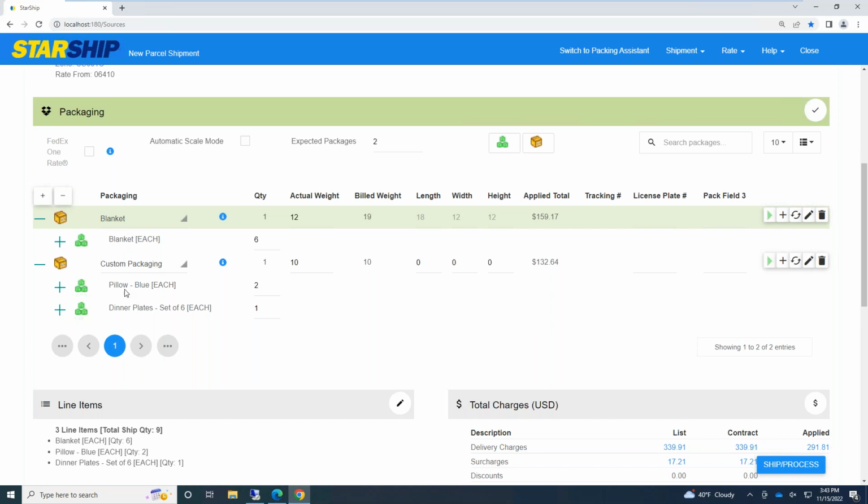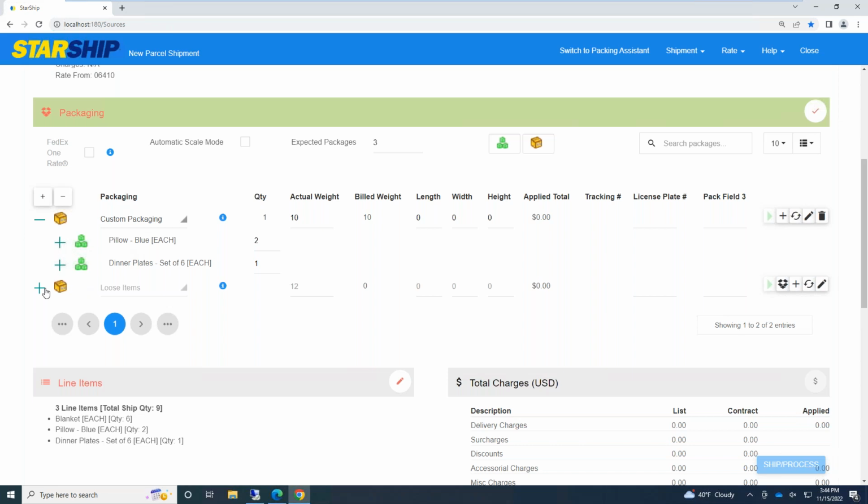All right, so with those, unfortunately, these packaging scenarios, we can't do multiple items like, hey, Starship, a pillow and a blanket fit in a blanket box. But from there, again, if you don't have any packaging scenarios, we can even just set it up where everything just comes into one default box.